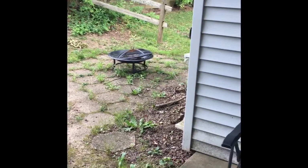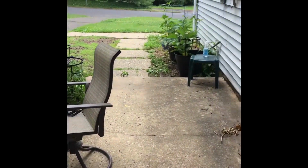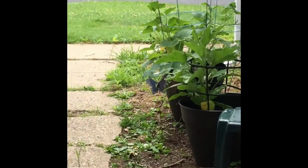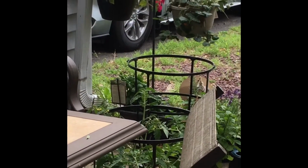So this is the space I'm dealing with. I want to make it simple, clean, and pretty. So I plan to make a list of things I want to buy at the dollar store to make this patio more of an outdoor living space. I walked out here, started sneezing my head off. So first thing on the list is Kleenex. Second thing on the list is trash can.